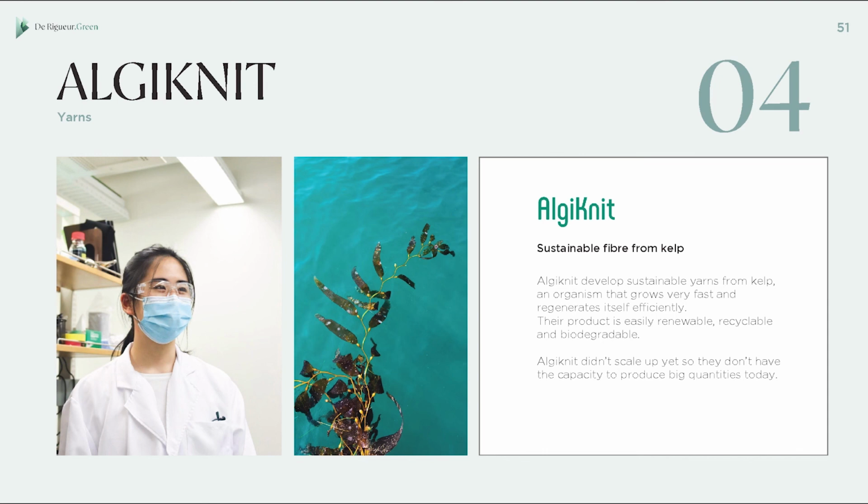The yarns are easily renewable, recyclable, and biodegradable. Today, ALGIKNIT is able to produce a continuous filament with high performance like silk, which is quite impressive. Still, they haven't scaled up yet, so they don't have the capacity to produce big quantities. Their material seems very convincing and deserves to be followed closely.